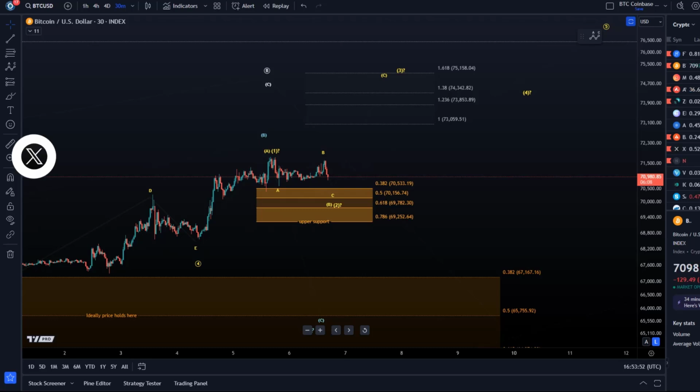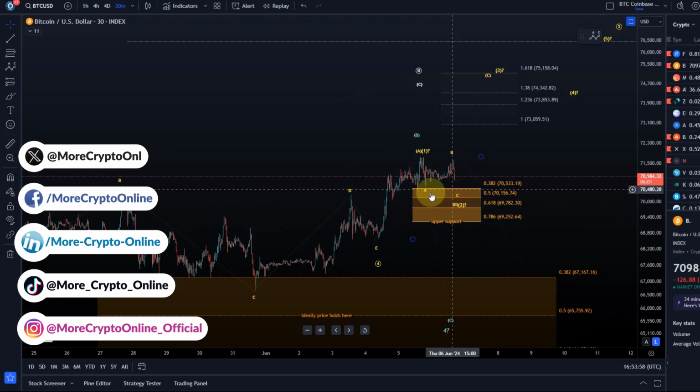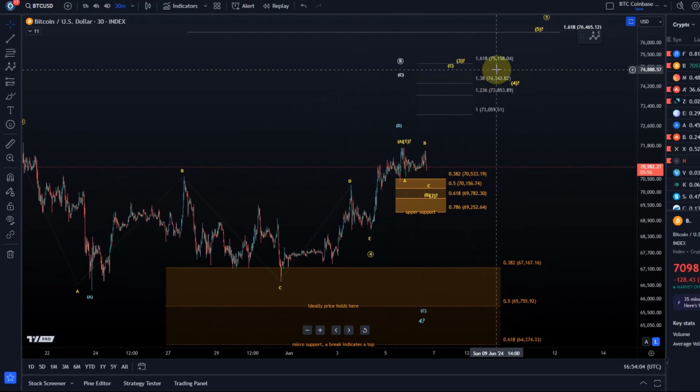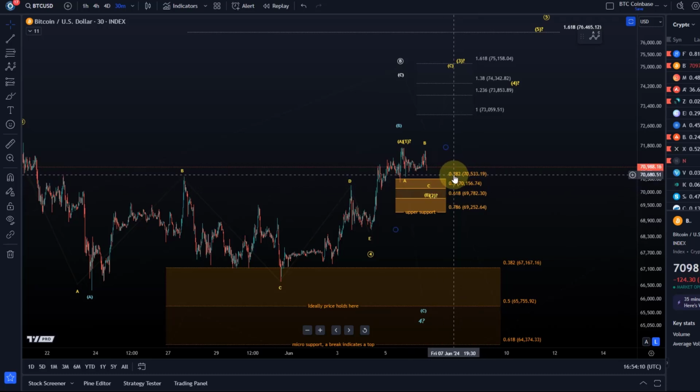Today the market is basically just trading flat, hasn't managed to push to a new high. The support area, however, is still holding. So I think we can look at the structure again here, the yellow structure primarily, because as long as we're holding this upper support region, which is defined between 70,533 and $69,250, as long as we're holding above that area, the price could reach a new all-time high from here.